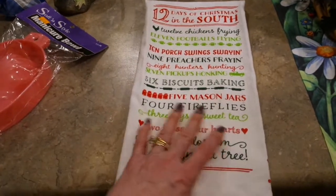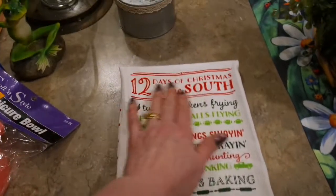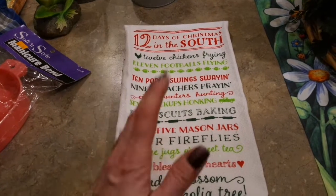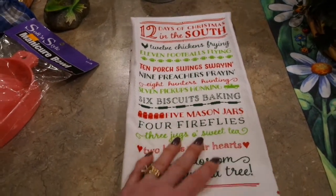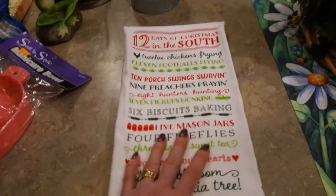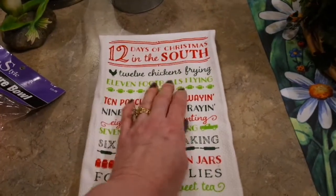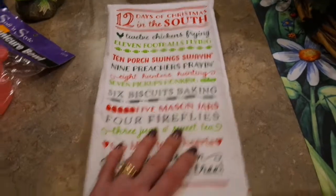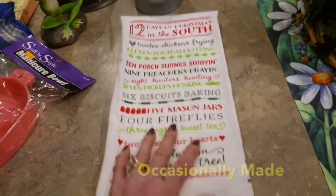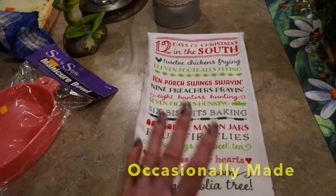I follow this lady on Facebook that does these boutique auctions. She had some that said the 12 days of a Tennessee Christmas. I wanted one of those dish towels so bad. I went and looked, and they wanted like $12.50 for it, plus shipping and all that. And I just couldn't bring myself to pay $12 something for a dish towel. I could not believe I found nearly the same one that was the 12 days of Christmas in the South. 12 chickens frying, 10 porch swinging, all the way down to a blossom in a magnolia tree. It's made by Occasionally Made, if you're familiar with that boutique brand. They have a website, adorable stuff.